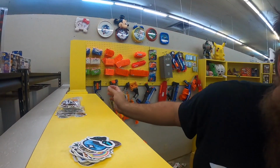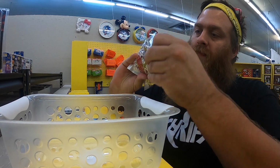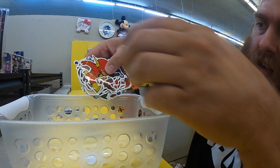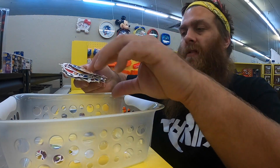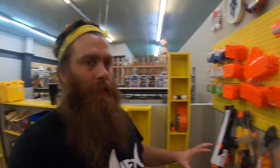So sticker-wise, I'm excited to see how these do. I got them in the mail yesterday on yesterday's episode. And haven't tried selling anything like this, but it's just all like, there's Flash, Ninja Turtle, just all the superheroes. Thanks, guys. Have a good day. All right, made some good changes.